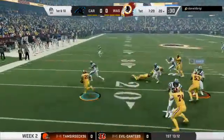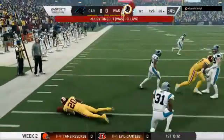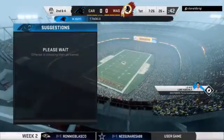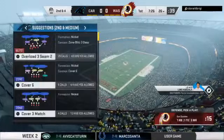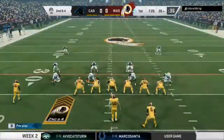Now the first carry for Bryce Love. And he'll go down at the 26 following a gain of 6. And now time will be called here as we've got an injured Redskin down on the field. While the training staff takes a peek, we'll take a break. The last run got 6, now 2nd and 4.